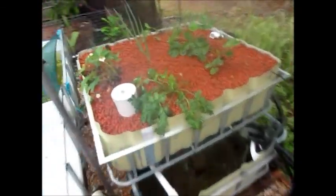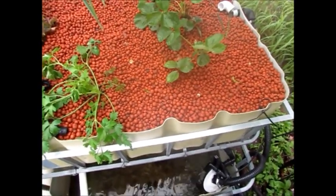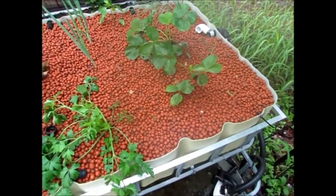I don't want to overplant this one too much because I'd say what's in there is using all the nutrients available at the moment. So I'd rather have a few healthy plants than heaps of sickly, poor looking plants.